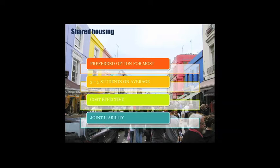Most students would live in shared housing with other students, and this is the preferred option for most, principally because it's the most cost effective. Most students will live in a purely student household, but it's not uncommon for students to live in a mixed household of students and professionals in London either.